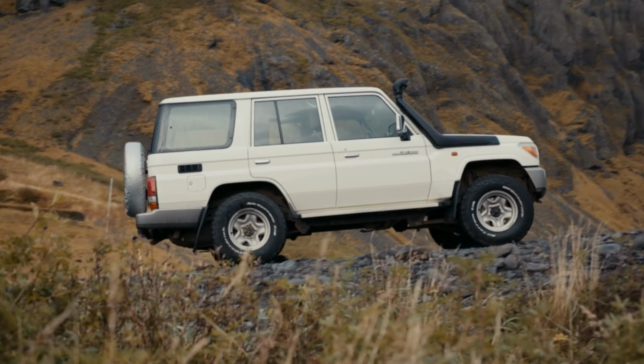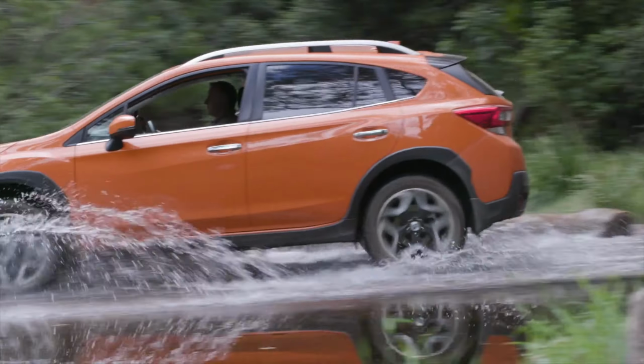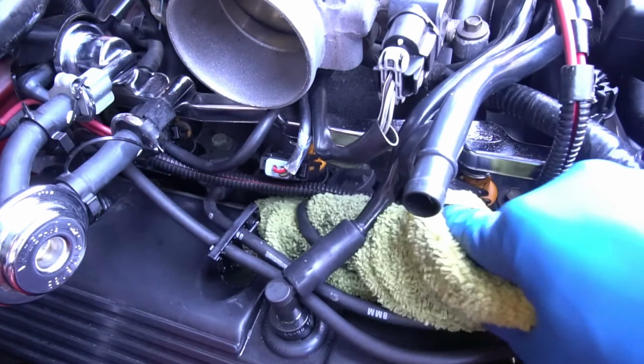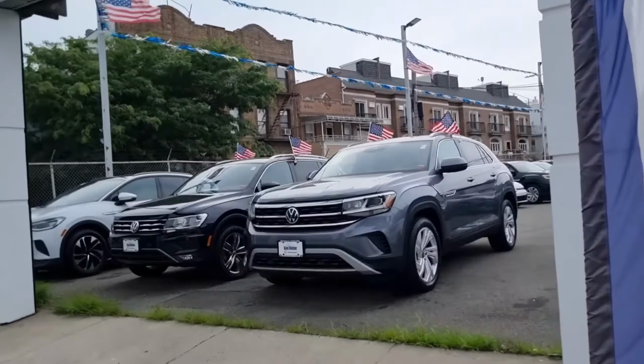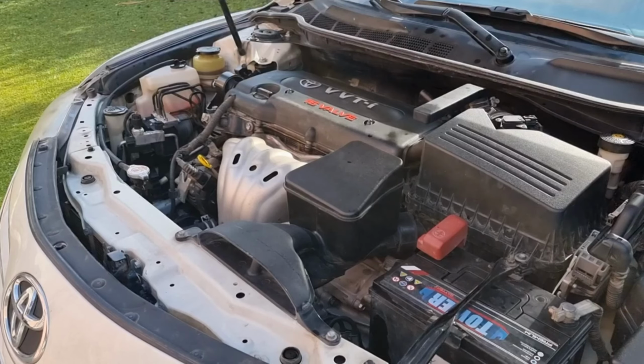Here's the problem. Just because a car has a clean title doesn't mean it hasn't been through a flood. Some sellers will dry the car out, clean it up, and flip it to unsuspecting buyers. But the damage is still there. You just have to know where to look.